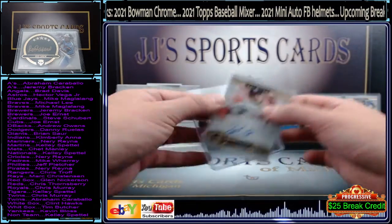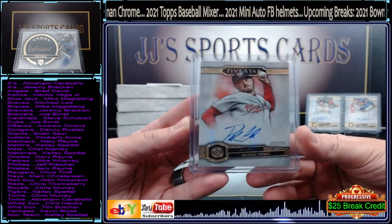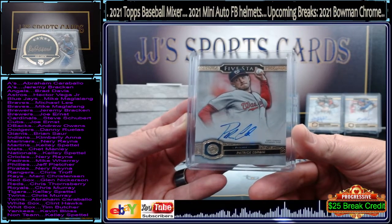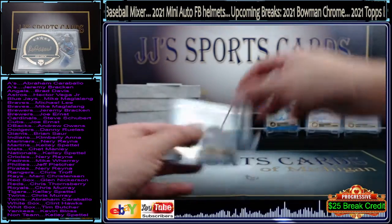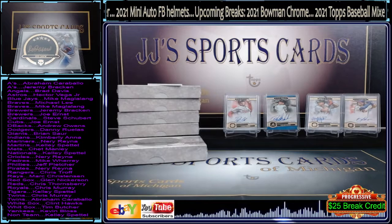Yes, very nice Harper auto. I can't even remember the last time we've pulled the auto from him. It has been a very long time. He's not an easy pull, that's for sure. Harper is not an easy pull for ink. I'll say that much.